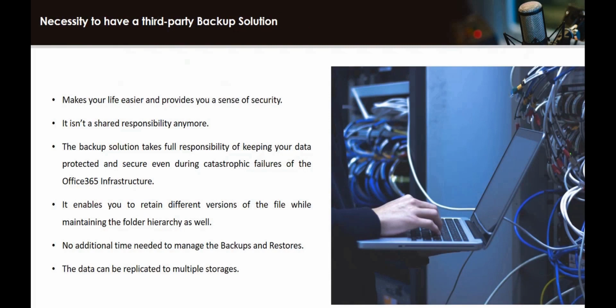So, we always say that 3 copies of your data on 2 different pieces of media, one of which should be offsite, is always mandatory. And even Microsoft agrees. Here is what they say in their service agreement for Microsoft 365.